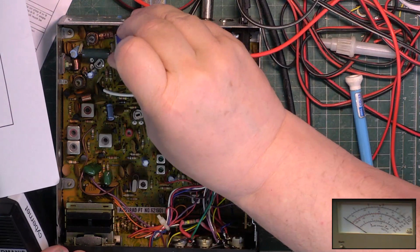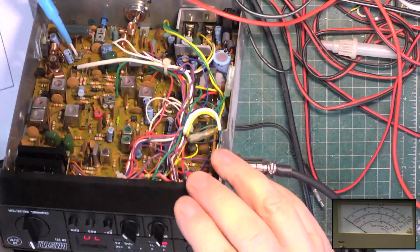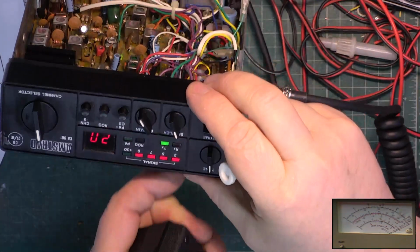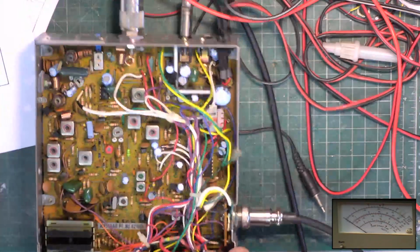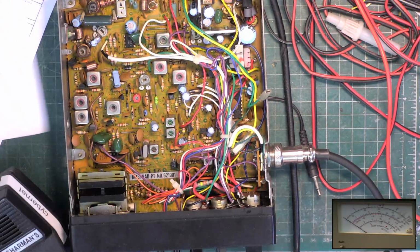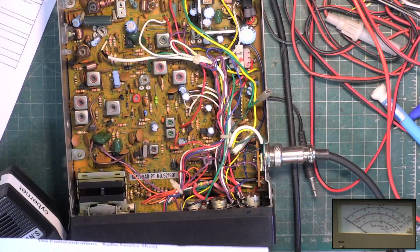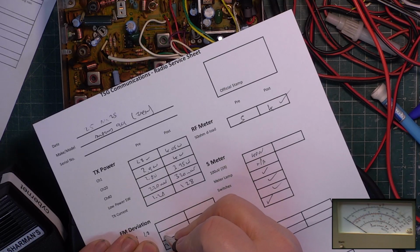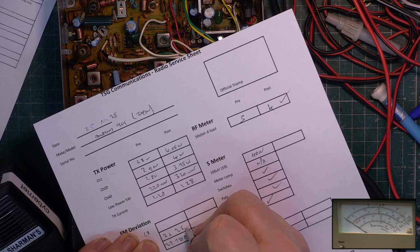Right, let's do the meter. So the preset for the meter is there. I want it to read 4. That is where it should be. Now when we go to low power, it normally will show 1. Sometimes they show 2. There we go. So the meter is reading 4 for 4 watts. Not 5 for 3 watts. I've already forgotten what this was. It was something like 2 plus 2.5, wasn't it? And it's now 2 plus 2.